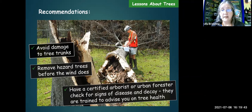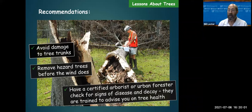Certified arborist, we can't recommend a certified arborist enough. I mean, it's extremely important. It's worth the money. It'll save you money in the long run. Also, we do have a forester here in Hernando County, don't we, Dr. Lester? Right now, the position is open, but we will have a new forester here in Hernando County very soon.